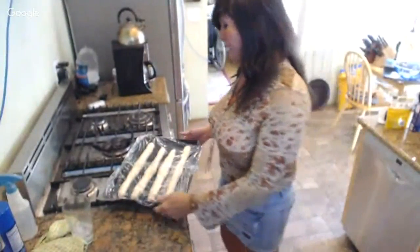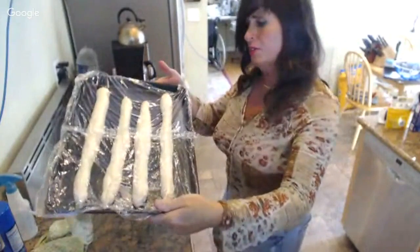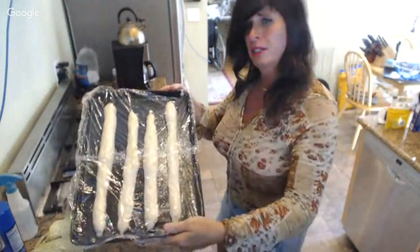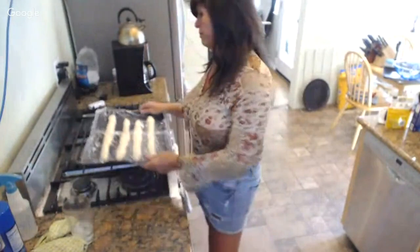So what we're doing now is we're allowing our baguettes to really start to, well, we want them to probably double in size here on the sheet. So we're getting some heat from down in the oven on top.